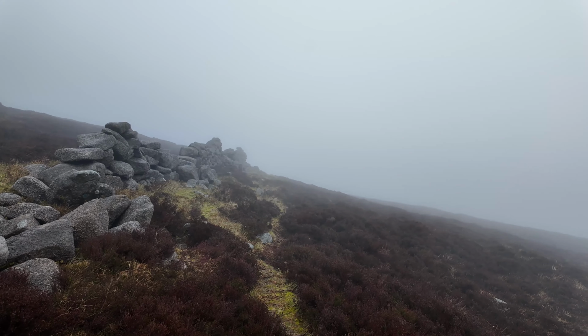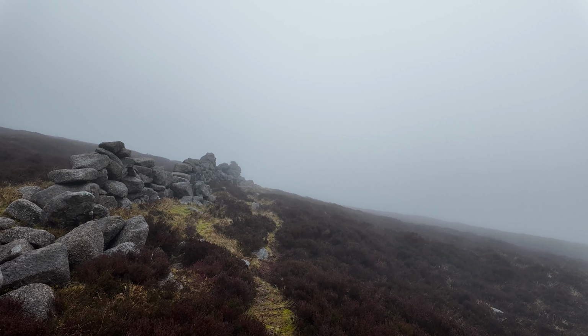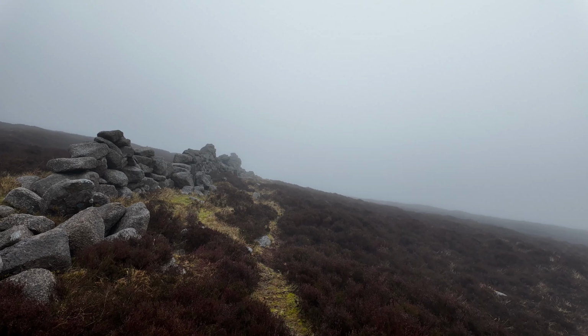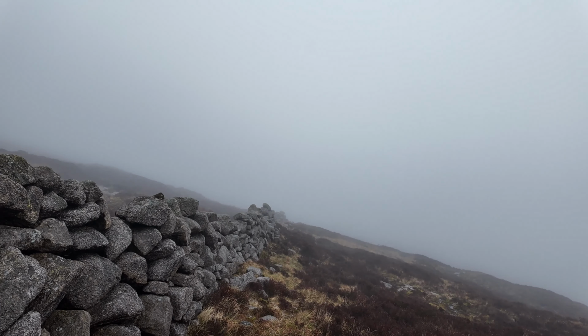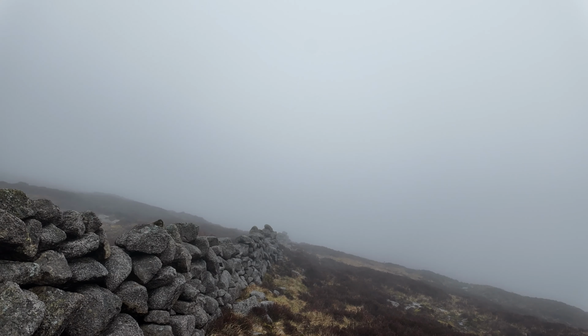Back up from the marshy bit to the wall. I'm just going to keep that on the left hand side, because at least if we get lost I have a wall to follow coming back down. It's going downhill again, so hopefully we're going to end up at the bottom of the coach road or somewhere close to it.